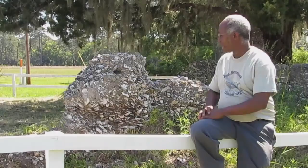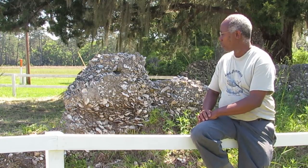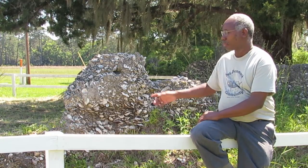When you look at this, what you see here is tabby. And tabby is basically a combination of shell sand heated up very hot with the heart of pine to a high temperature to make a form of concrete, and water is added to it. And this is what we're always fighting.